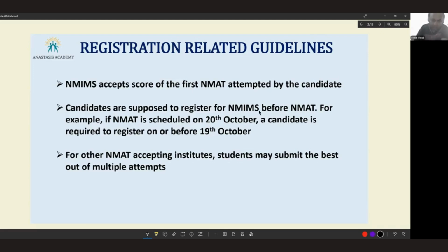Candidates are supposed to register for NMIMS before NMAT. And this is one of the biggest errors that people make. They register for NMAT and then they go to the NMIMS website and forget registering for the college. The exam registration is separate. The college registration is separate. The NMAT registration and NMIMS registration are separate. You have to pay at both these places. You have to do both these steps before you take your NMAT.